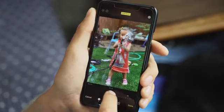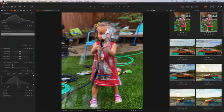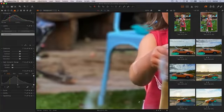I can change the f-stop and I can make the background more and less blurry. A few of you who know this channel know that this is not my favorite mode, and as of right now, I've only been really happy with one phone's portrait mode. That was the Google Pixel, the latest one, I think.